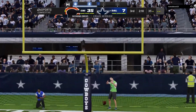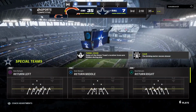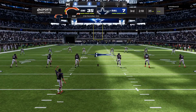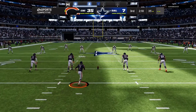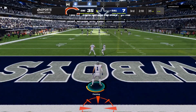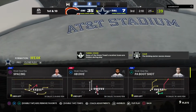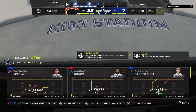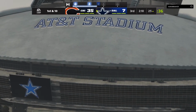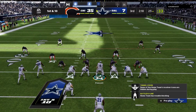Santos able to tack on the extra point, and that'll increase their lead to 28. Now after the touchdown, here's Santos to kick this one away. And this will not be returnable. It's out of the back of the end zone for a touchback. About set for this next drive by the Cowboys offense.